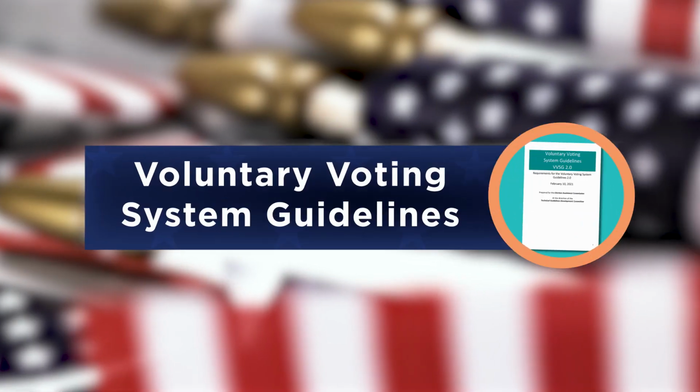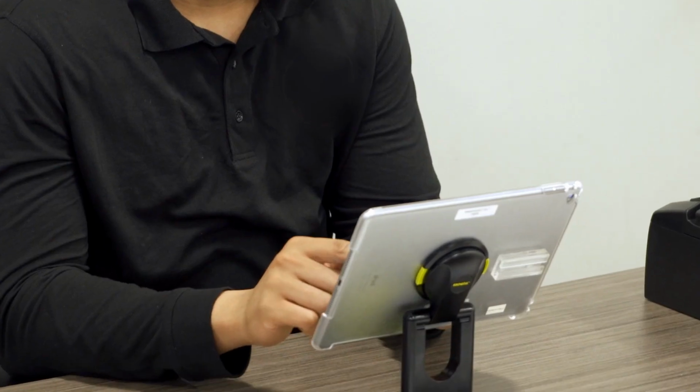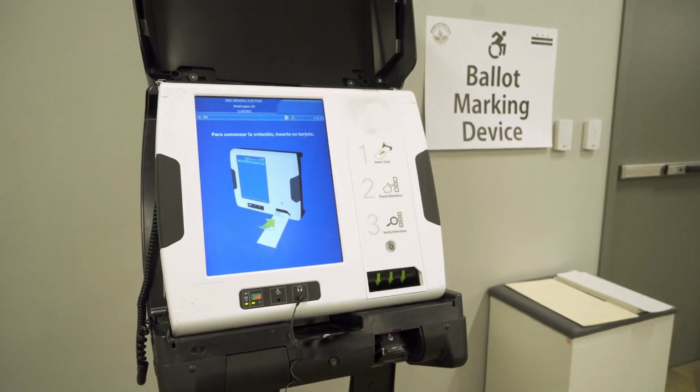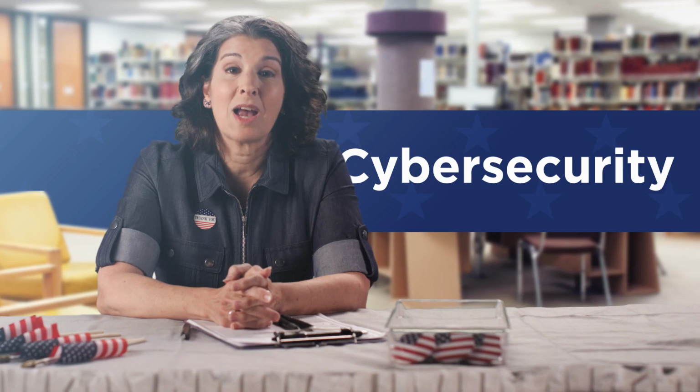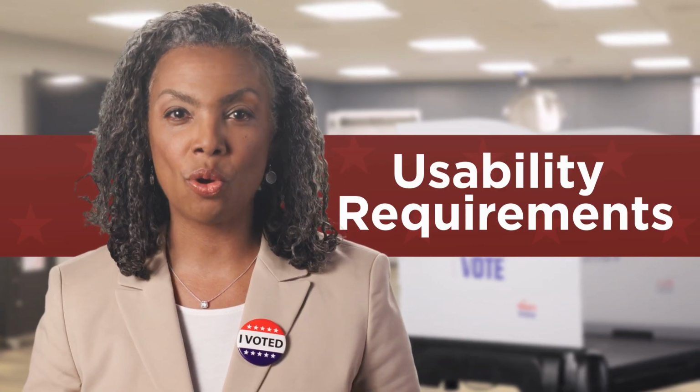As technology evolves, our voting systems need to stay up to date. That's why the EAC updated voluntary standards for voting systems. This represents a significant advancement in standards that will serve as the cornerstone of the next generation of voting systems. These voluntary standards lay the groundwork for modern voting systems that significantly improve cybersecurity, accessibility, and usability requirements.